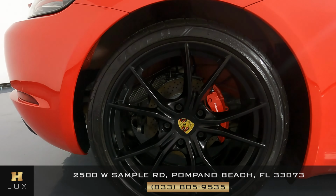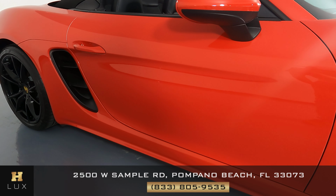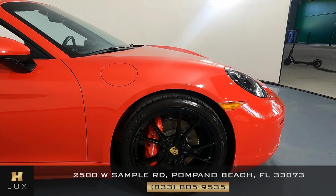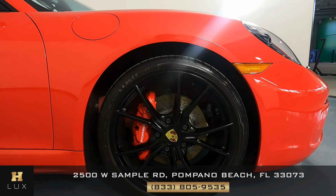Now let's take a look at this wheel. And I don't see any type of curb rash or any kind of damage. It's in perfect condition as well. Now let's move on to the door. We're taking a close look. Perfect. What about this fender? And this fender's in perfect condition. Again, I haven't seen any kind of damage at all. Let's now take a look at the last wheel. And I can safely say that all the wheels of this car are in perfect condition.